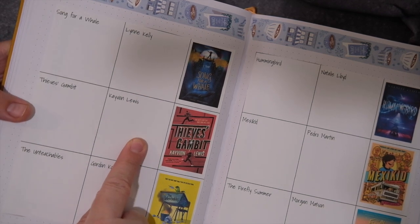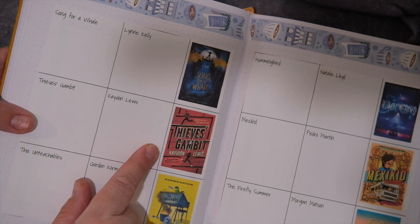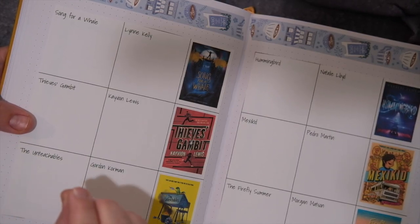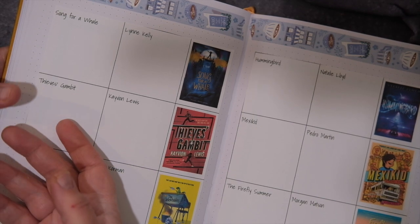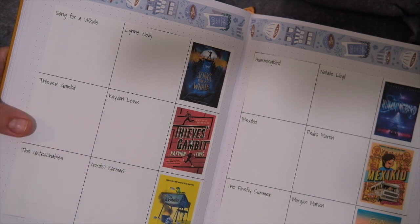Thieves' Gambit by Kayvion Lewis is a phenomenal book that is about teenage thieves who are competing to win this competition called the Thieves' Gambit, and the winner gets a massive prize, and our main character desperately needs to win because her mom has been taken captive and held hostage.